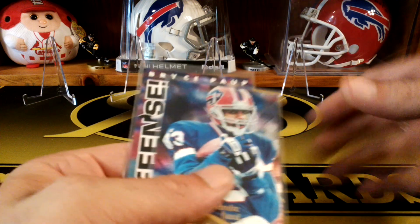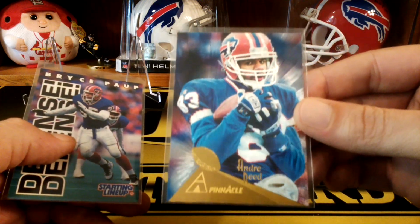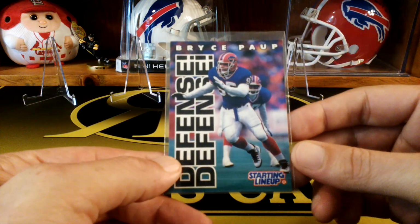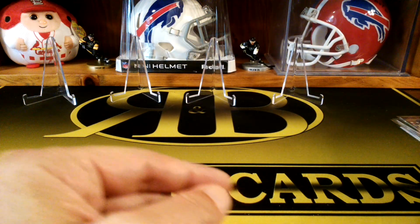That's cool. And there's an Andre Reed from Pinnacle. Another one of my favorites. I love all those guys from the 90s. And Bryce Paup from Starting Lineup. So yeah, those are really cool cards.